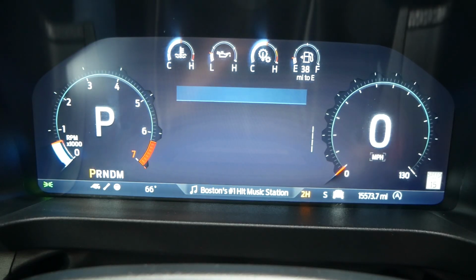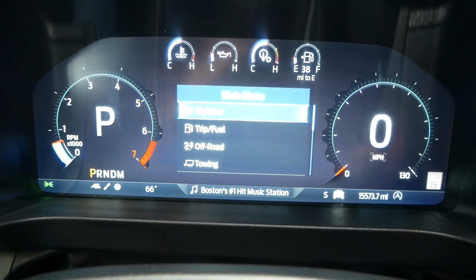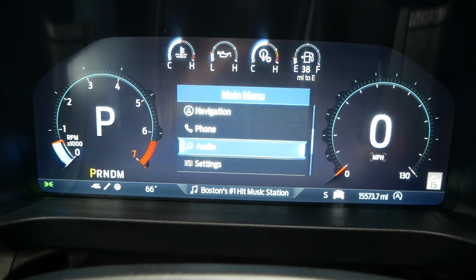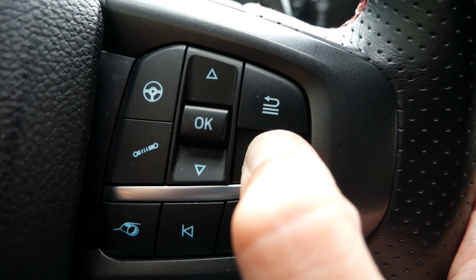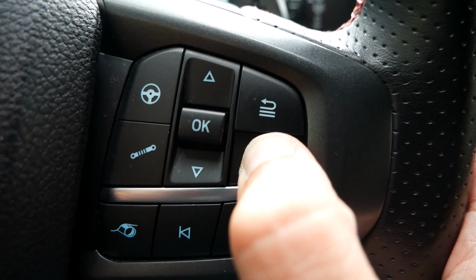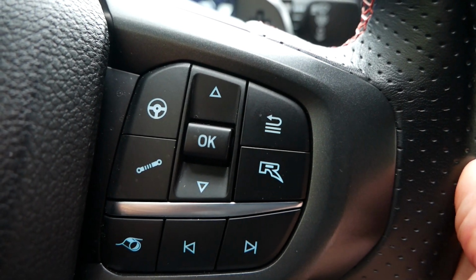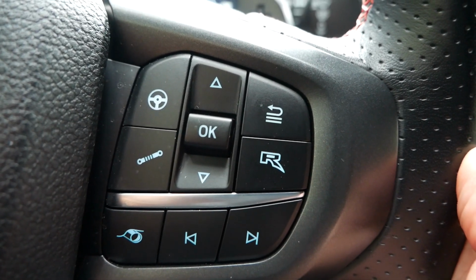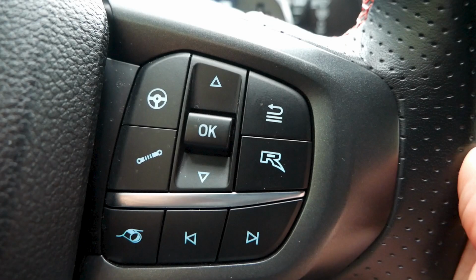Now, in front of you will be a full digital gauge cluster, which we have checked out numerous times in the Ford product line. It's laid out the exact same way, similar resolution and quality. I'm not going to bore you today with the layout of the screen because with the Raptor, you have some unique icons and buttons on the steering wheel, which also sets up your driving experience here for this particular pickup. So if this is your first time taking a look at the Raptor, we're going to find out what these buttons do.